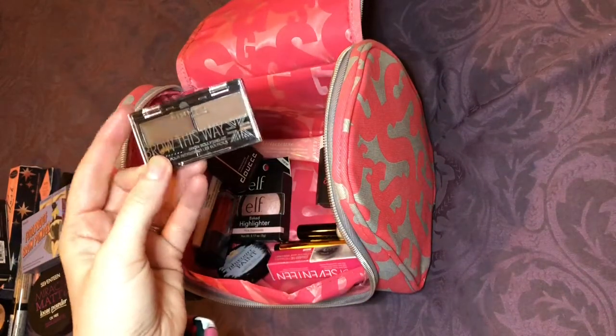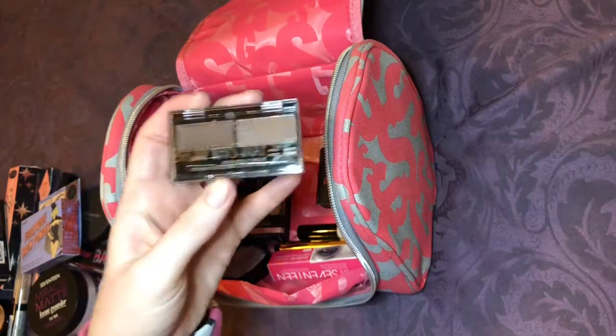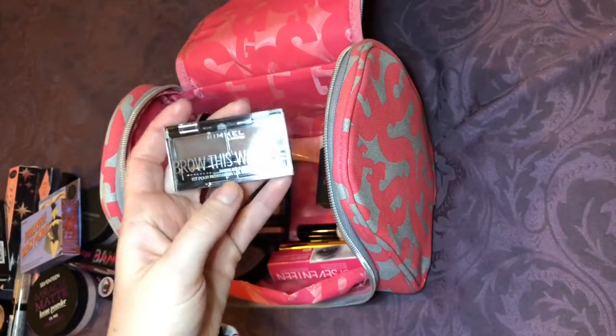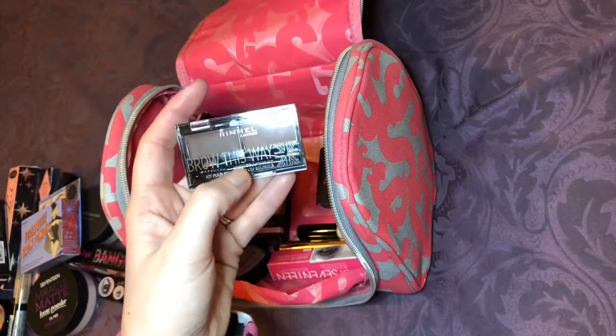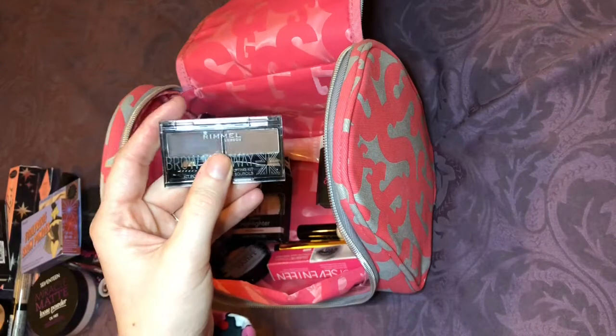Then I have the Rimmel Brow This Way. This has been hidden here for a long time because I now use the Foolproof pencil, same reason as the Foolproof brow powder. I'm going to keep hold of it because it is brand new, I've not touched it, but this is an emergency backup.